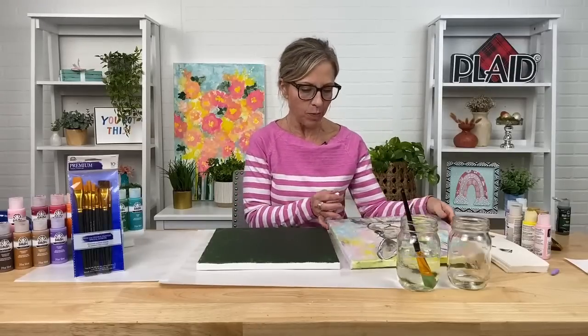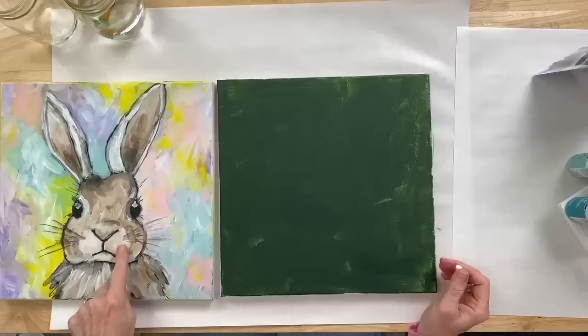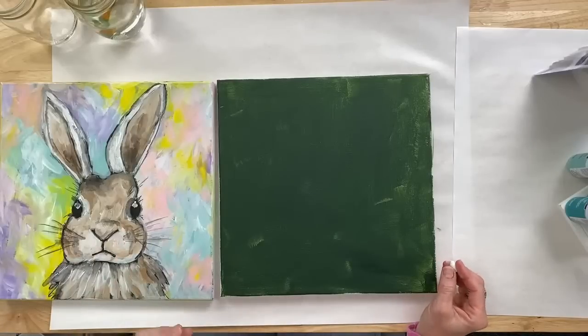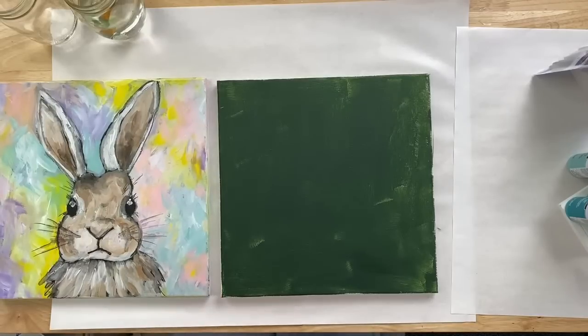And you can see our little bunny, he is not perfect. All the black outline, we'll learn in a little bit, is like a watercolor technique. So his whiskers are not exact, his little outline is not exact. That's how I want you guys to view all of the elements that we are creating tonight.